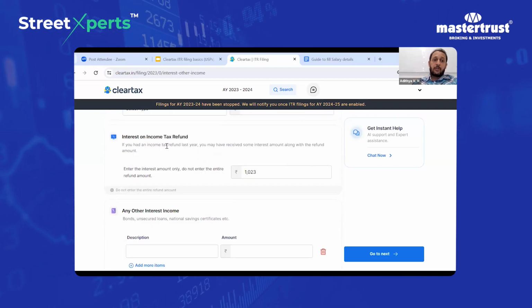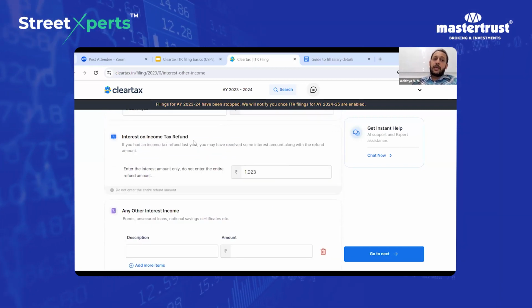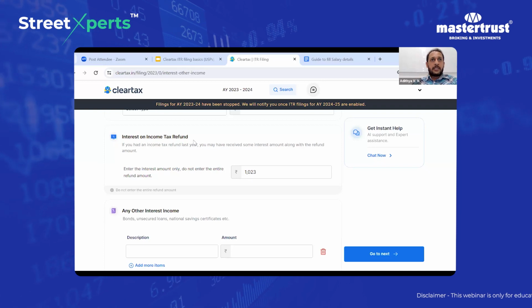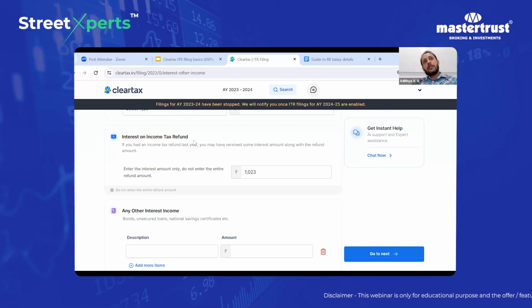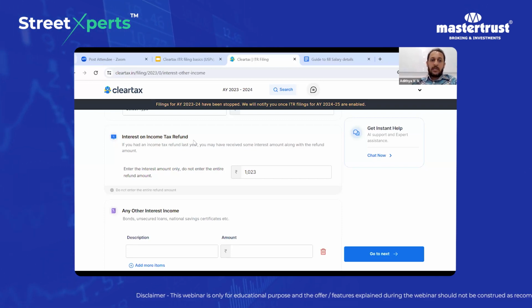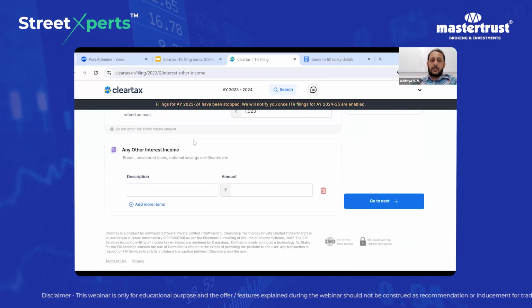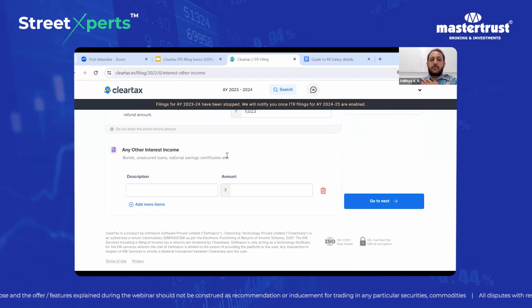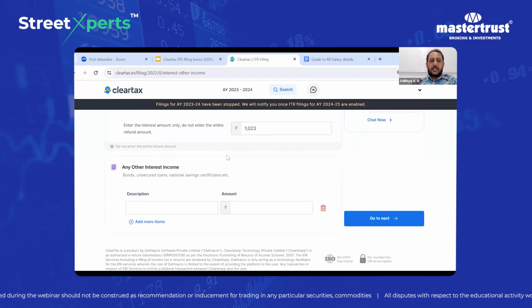One of the major things is that you should not forget to declare your income tax refund interest. If you are receiving an income tax refund, definitely there will be interest added to it, because just as you are liable to pay interest when you pay tax late, the department also gives the refund along with interest. So that interest income is taxable. You have to specify the interest amount as well. Apart from that, if you have any other income, you should mention it in this specific section.